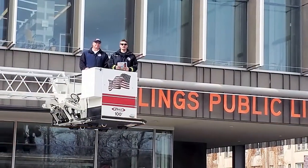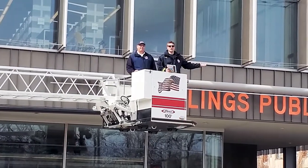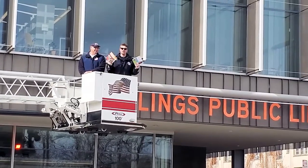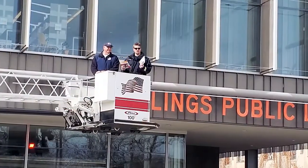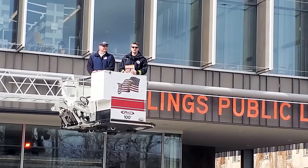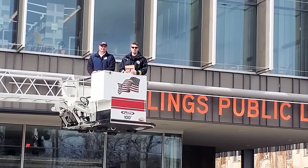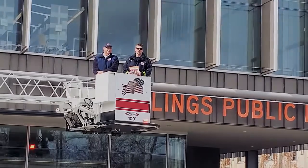Hey there, Billings. How's it going today? We know you're still cooped up inside, so we wanted to team with the Billings Public Library here. We got a couple books, and we're gonna go up in the bucket and read those books to you. We got Big Frank's Fire Truck, and even firefighters go to the potty. We know it's been tough, and we know you're doing your part to stay at home, so keep up the good work, and maybe the kiddos can have a little story time with a firefighter today.